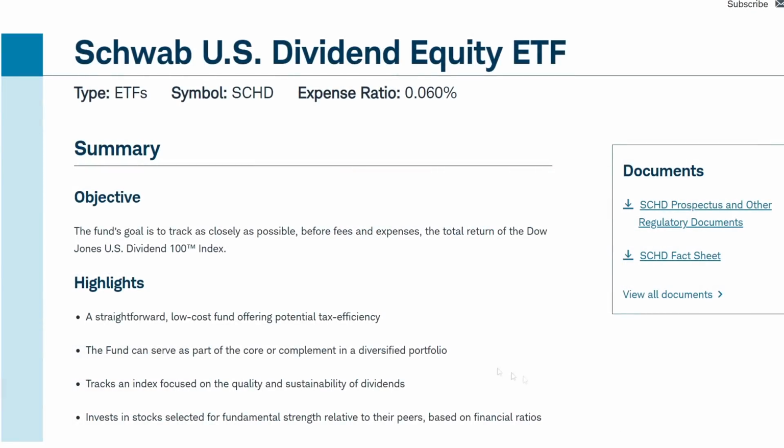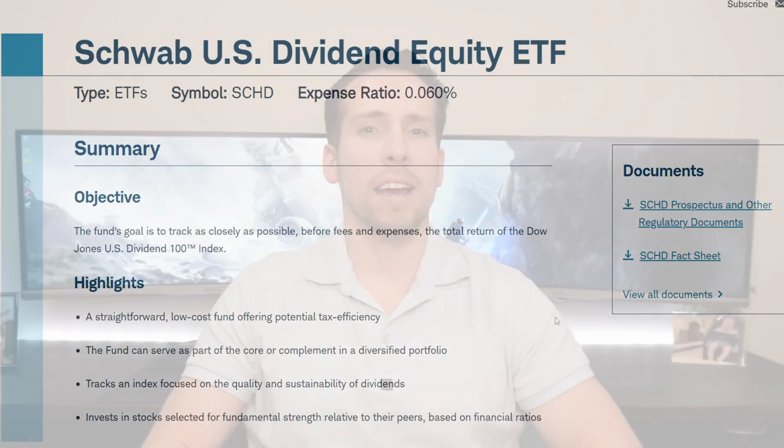What is SCHD? So SCHD is an exchange-traded fund, or ETF, that seeks to track the performance of the Dow Jones US Dividend 100 Index. This index is made up of high-quality US companies with a history of consistently paying and growing their dividends. So SCHD is passively managed, meaning that it seeks to replicate the performance of that index, not necessarily beat it. So actively managed would be a fund like ARK Invest, where it's managed by Cathie Woods and her team, where they're trying to outperform. Passively managed just means we're trying to match the performance of whatever index we're benchmarking.